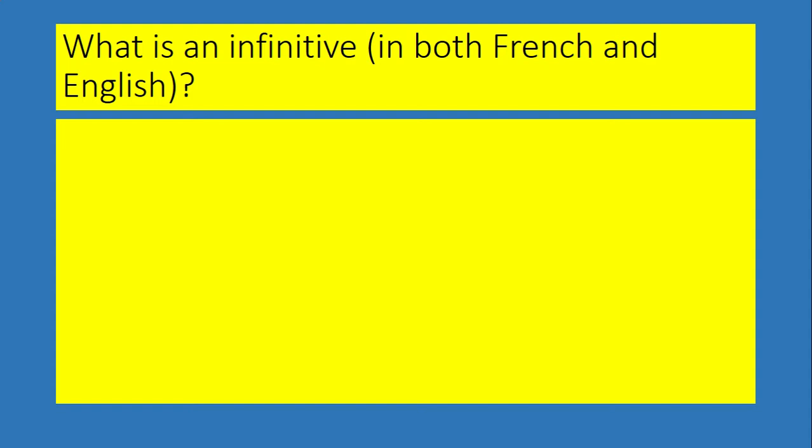So first of all, what is an infinitive, both in French and in English? The definition of the infinitive: it is the dictionary form of the verb. So what that means is when you look up a verb in the dictionary, the only part of the verb you find is the infinitive.